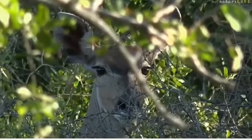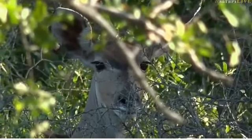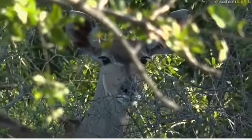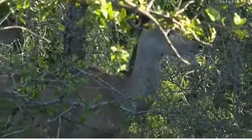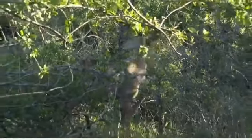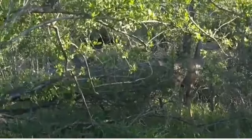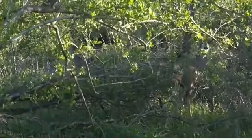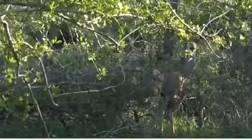Well, the males have spiral horns, James, but we've got females here, and they don't have the spiral horns, but it is the kudu. I was hoping there'd be some males around here, and I'm just trying to have a good look. We saw some oxpeckers on these kudu, and you can hear them. And we saw one that looked like it had a yellow beak, but I think it was a young red-billed oxpecker. I don't think it was a yellow-billed oxpecker.